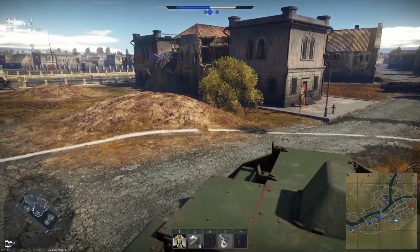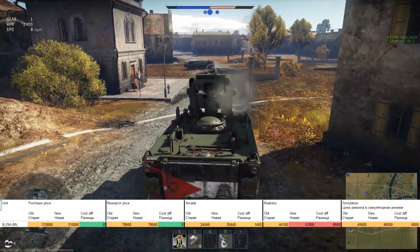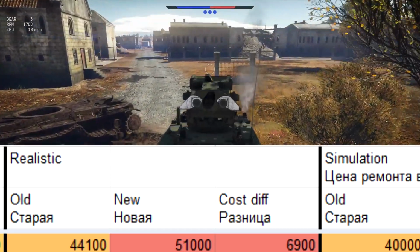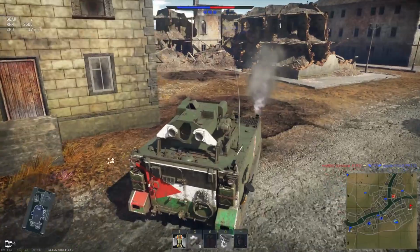For bonus news, the B29 is going to cost, oh god, where did I put it? Here it is. 51,000 Silver Lions repair stock. God knows what its spaded repair cost is going to be. There's a whole bunch of other repair cost changes.